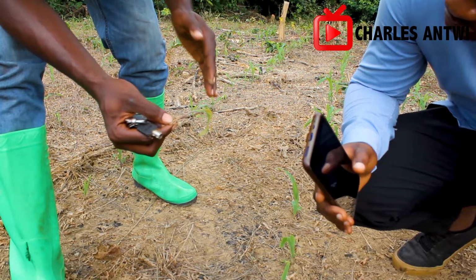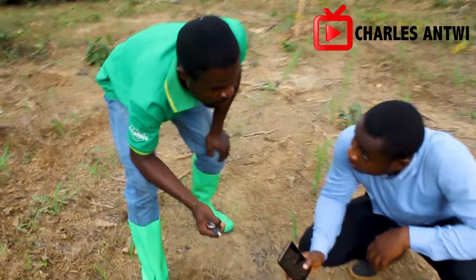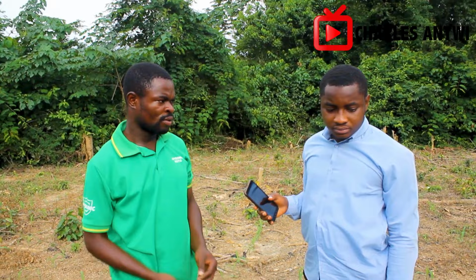Looking at the soil, what soil type would you suggest is the best for growing maize? Well, you can grow maize in different types of soil. But sandy loam is the best soil for planting maize, because sandy loam has a pH level of 5.0 to 7.0. Salt level is very low. So it's neutral.